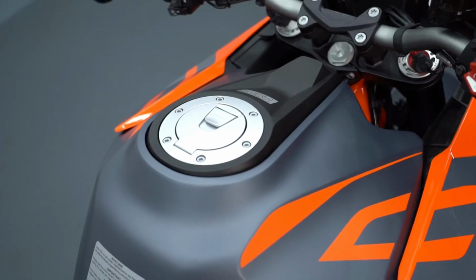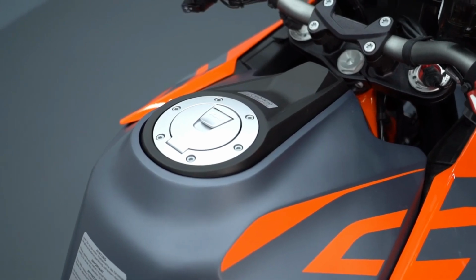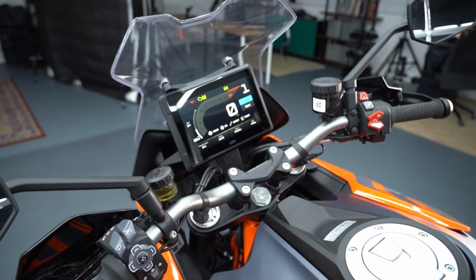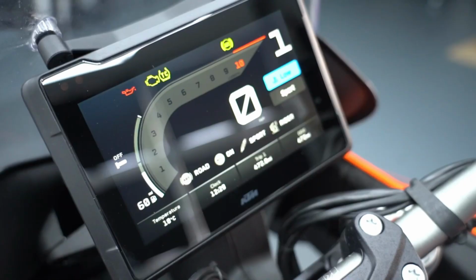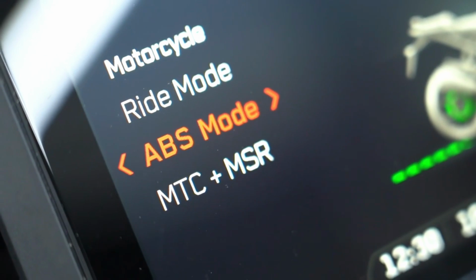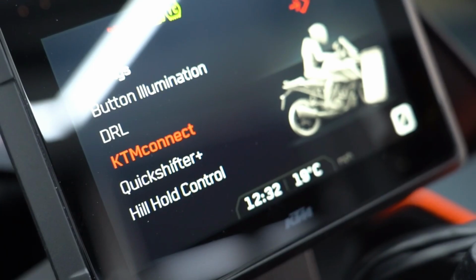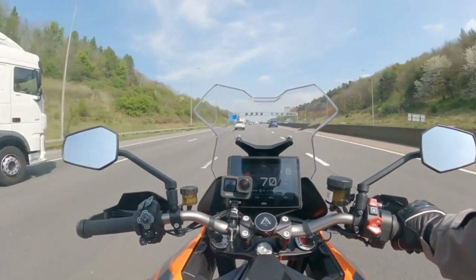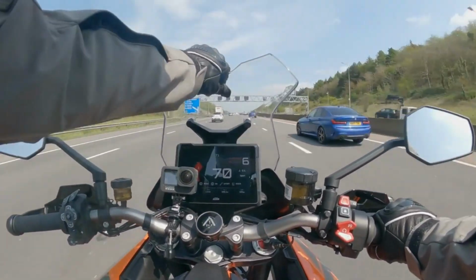Long rides are no problem, thanks to the comfortable seat and a fuel tank that holds 6 gallons, giving it impressive range. And KTM hasn't skimped on tech either. The 7-inch TFT display is easy to read and customizable, letting you access everything from navigation to ride modes. The KTM 1290 Super Duke GT is for riders who want speed without compromise.